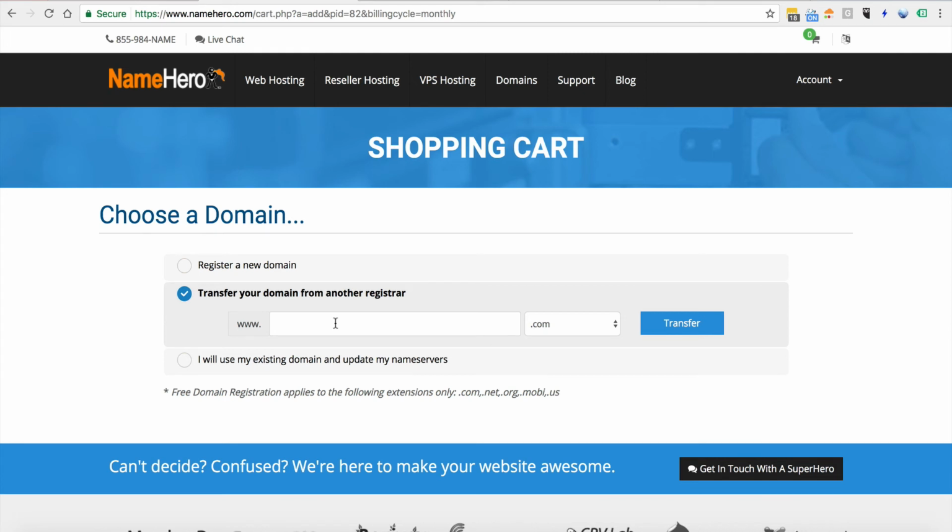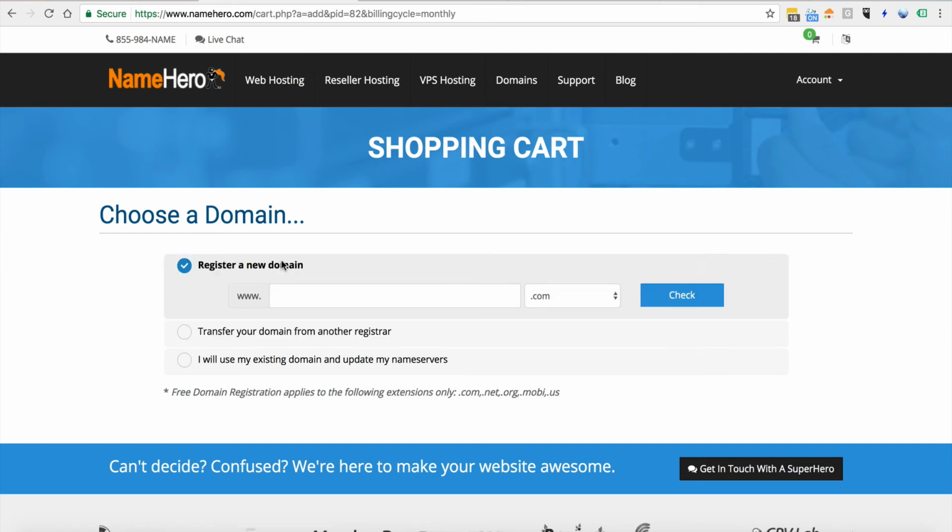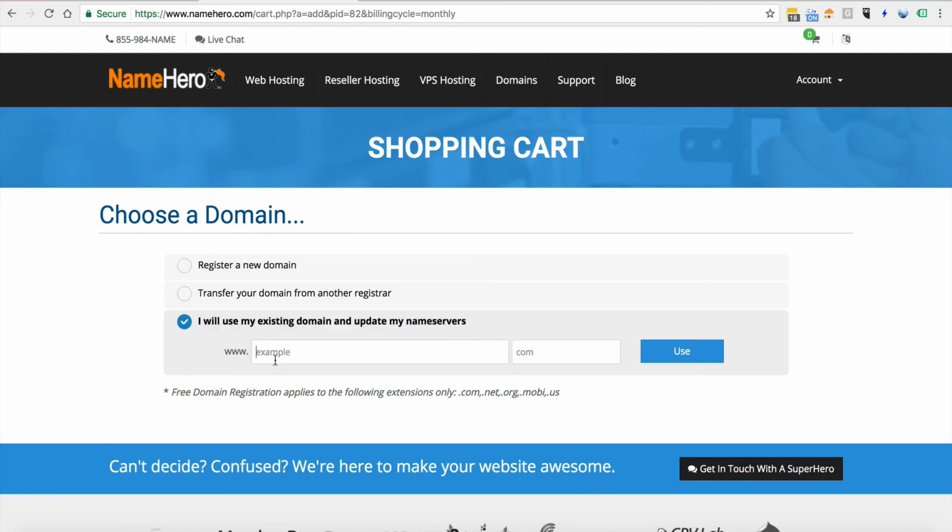Now that's important because one of our setup steps is going to be registering your private name servers. And if it's not registered with us, if it's registered with GoDaddy, it's a pain in the butt. I'm telling you, you'll save yourself a lot of headache just to transfer it over or just register a new name. I'm going to use a name that I already have, because it's already inside my interface for this demo.